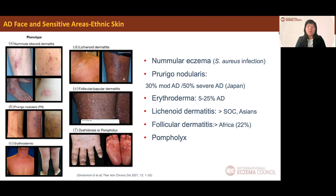Here you can see those papules, indurated papules, very pruritic and very refractory to treatment. Erythroderma is related to severe atopic dermatitis and present in up to 25% of our patients. Lichenoid dermatitis is usually associated with African and Asian descendants. Follicular dermatitis accounted for 22% of African patients, with lesions also on follicles.